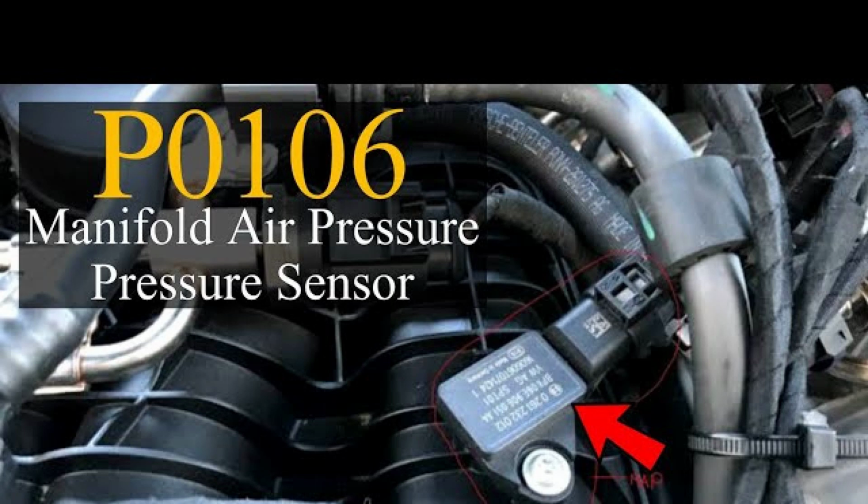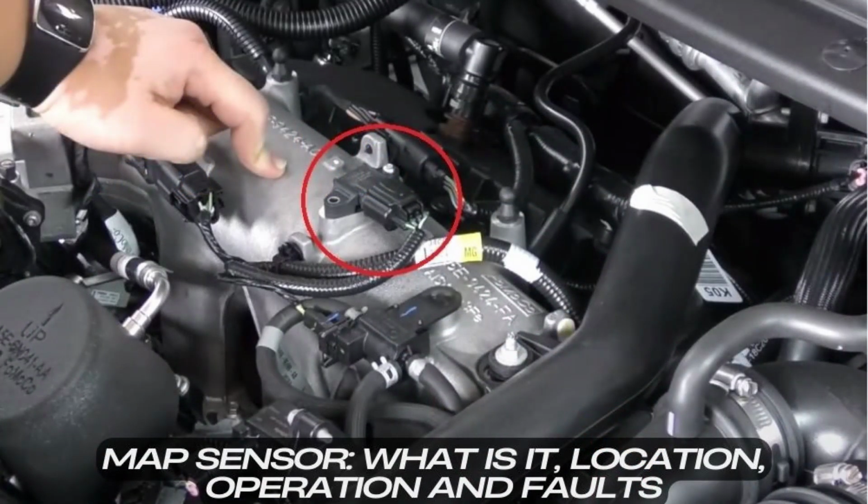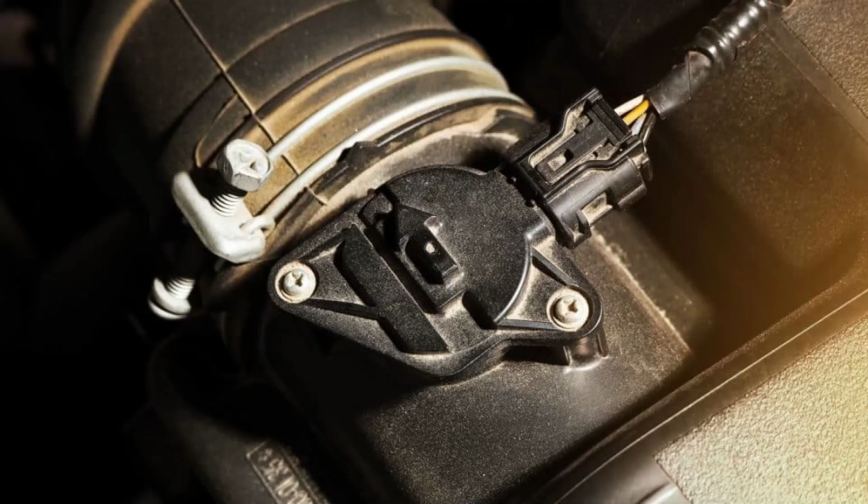The P0106 code indicates a problem with the manifold absolute pressure (MAP) or barometric pressure (BARO) sensor circuit. This sensor is responsible for measuring the air pressure in the intake manifold and the atmospheric pressure, respectively. The powertrain control module (PCM) uses this information to calculate the engine's air-fuel ratio and adjust fuel delivery accordingly. The MAP sensor is located in the intake manifold, while the BARO sensor is typically mounted on the firewall or inside the engine compartment. Both sensors are small, electronic devices that convert air pressure into an electrical signal. The PCM interprets this signal to determine the engine's load and adjust fuel delivery accordingly.